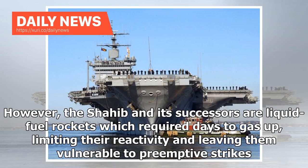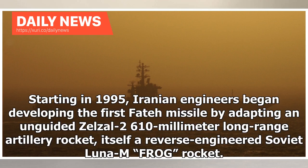Afterwards, North Korea assisted Iran in setting up production of a domestic Scud variant called the Shahab-1. However, the Shahab and its successors are liquid-fuel rockets which require days to gas up, limiting their reactivity and leaving them vulnerable to preemptive strikes.